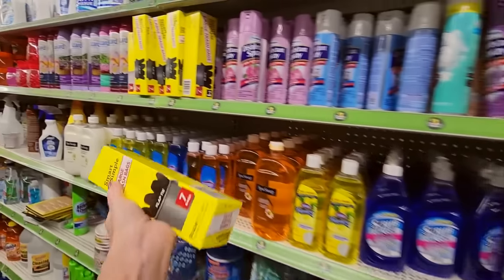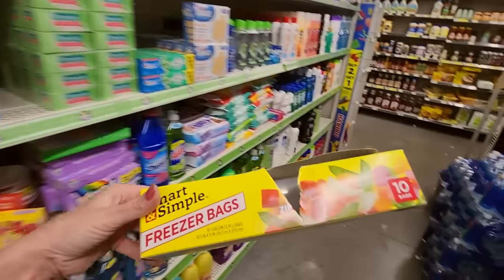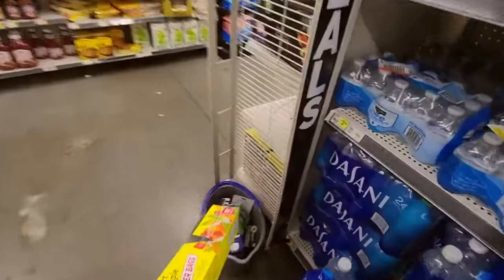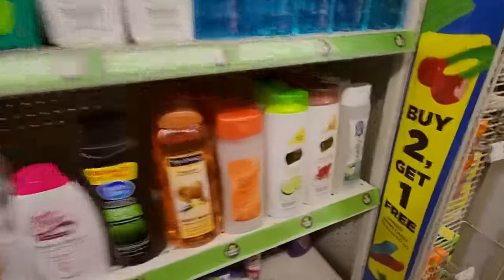Yeah, and here's another one. Ugh, we're gonna have to work on that. Somebody decided to sample these freezer bags. I'm sticking it in the bucket. I don't know why I'm going that way. I need to come back down.